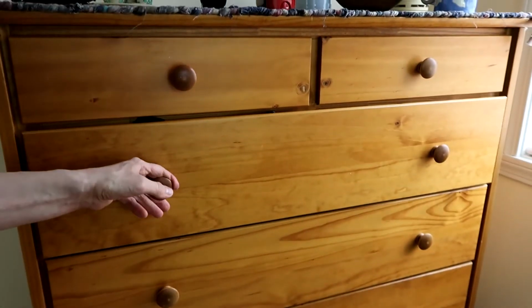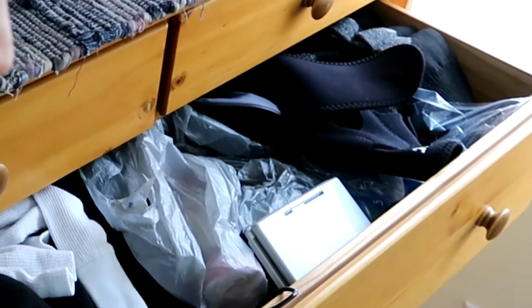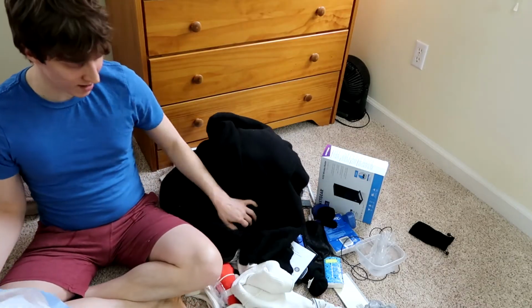Let's take a look here. I'm a little bit overwhelmed. Like, this is all full of stuff. How did I get all this stuff in that little drawer? So while the function of the space is still a miscellaneous drawer, I was able to do this to it. Look at that. That looks so much nicer.